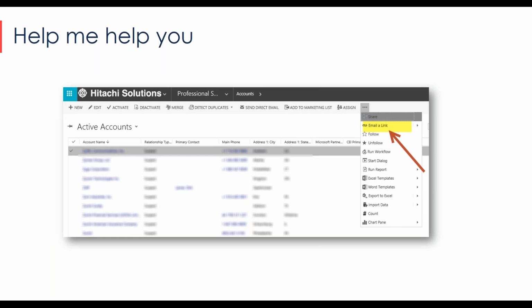This is a really easy tool to teach someone how to use. It can be used for training, it can be used for questions to IT, but whoever receives that email now has a direct link to the exact view or the exact record that I'm confused about. So I don't have to hunt and peck or do a screen share to ask, what are you looking at? What do you need help with?